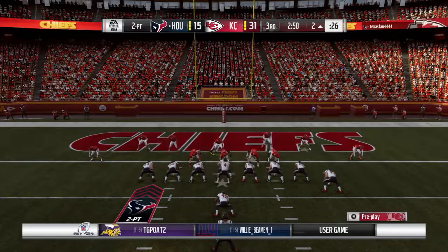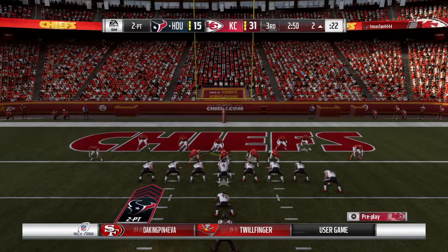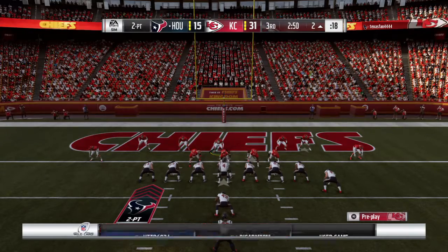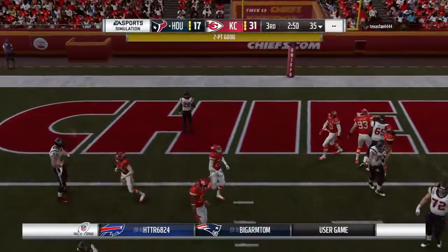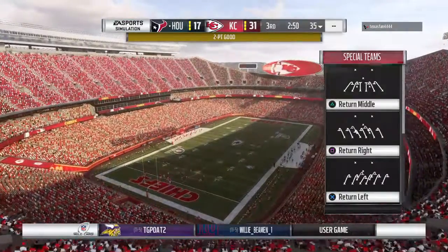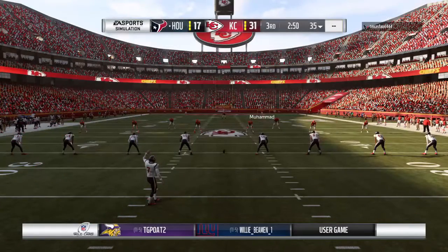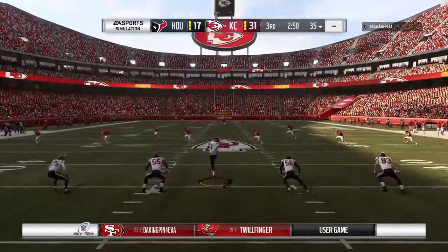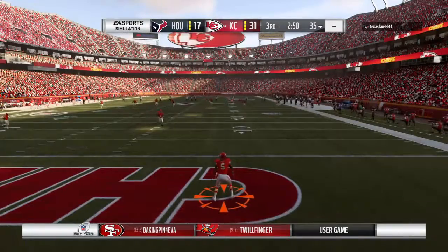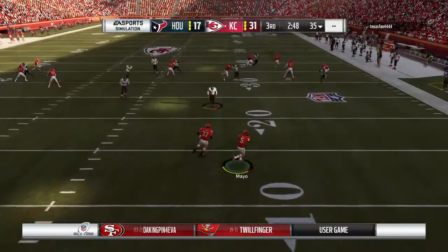Richmond. They'll try and run it here. And he will get into the end zone to cut the lead a little bit further. Gold now out to kick it away. That'll be taken in the end zone.